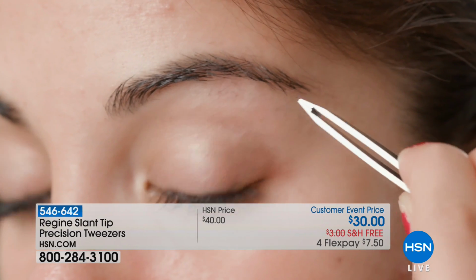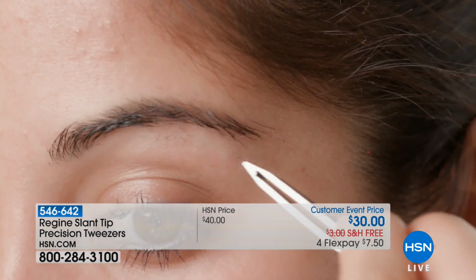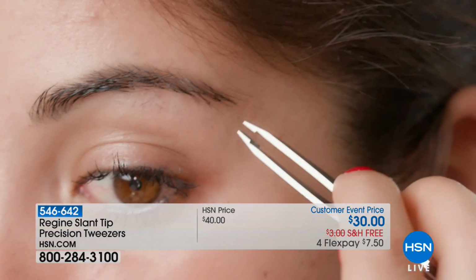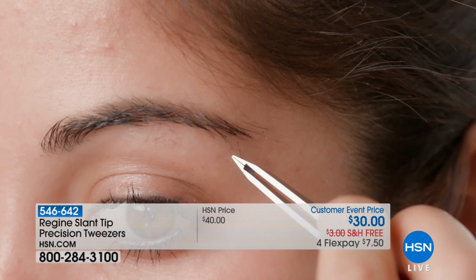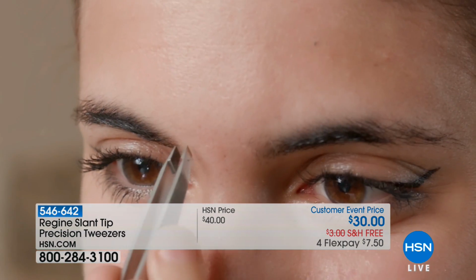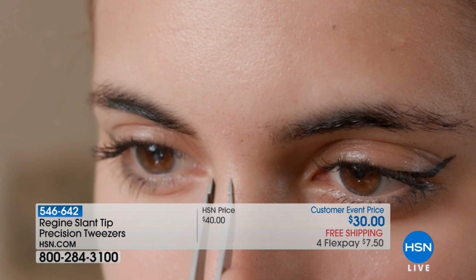Now, this is my neighbor, Alyssa. She has very deeply rooted hair. She's not a professional model. She is a college student. And we actually just put her in front of the camera and started filming her tweeze. And she's getting every single hair from the root. It is not slipping on the hair. It is not breaking the hair.